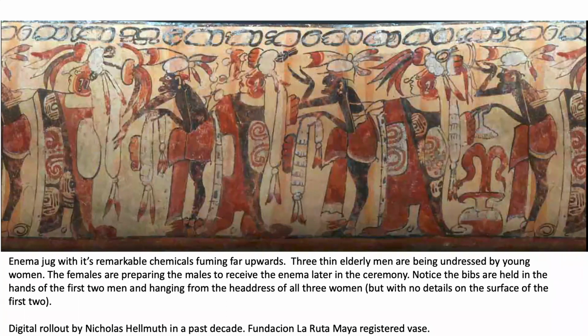Now here you notice the bibs we're going to talk about. The guy in the middle has a bib in his hand. The guy at the left has his bib or necklace in his hand.